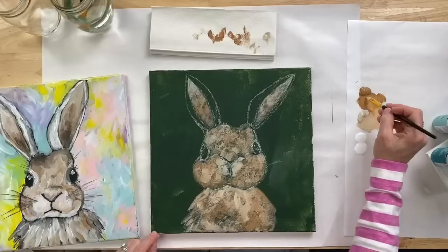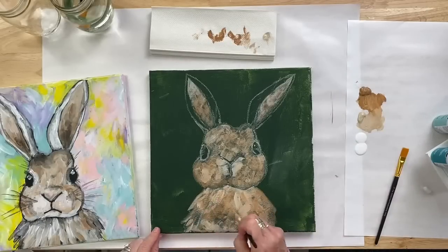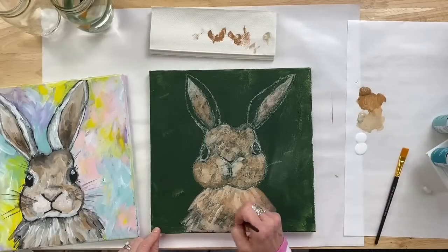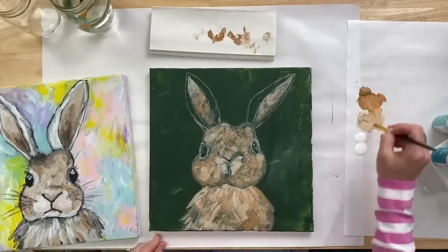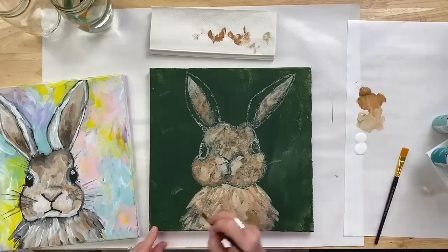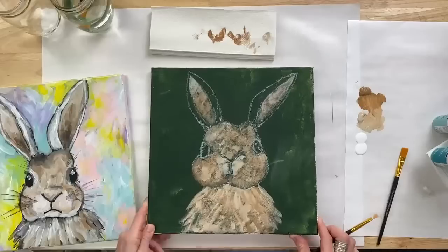You're going kind of from his chin and working just in a random pattern down and out. But make sure, you guys, if you're new to painting, don't overthink these brush strokes, because you can see they're very loose. That's what makes your painting uniquely yours. They're not going to match someone else's, but they don't have to. You're getting all of that detail by the dark green coming through and the overlapping of the two colors.